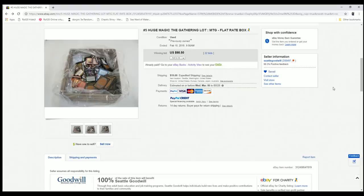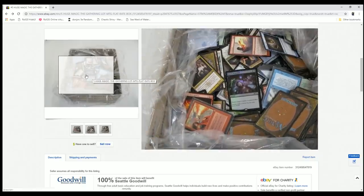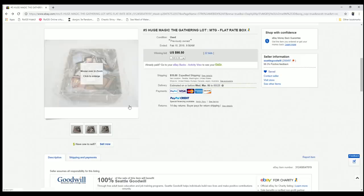This is my third box in this series from Seattle Goodwill of random boxes of jumbled up mess. This one I paid $98.50 plus $19 in shipping, so about $117.50, we'll call it $118. And what did I get?